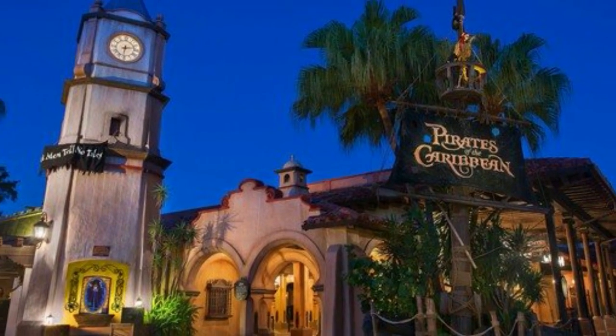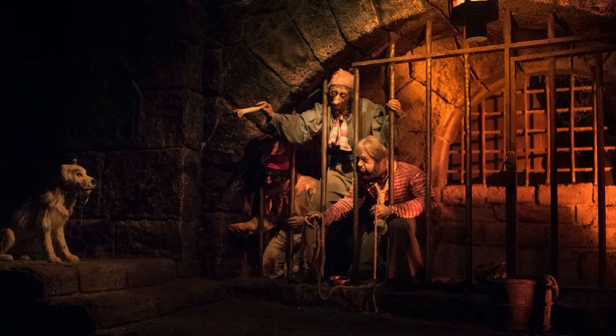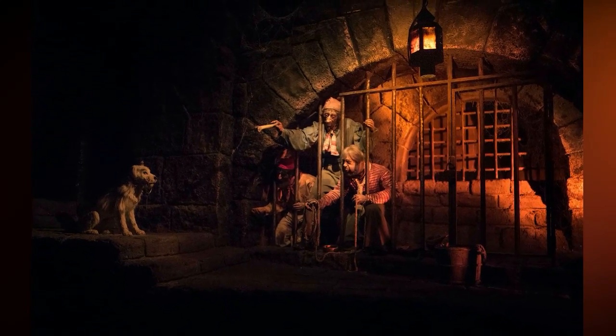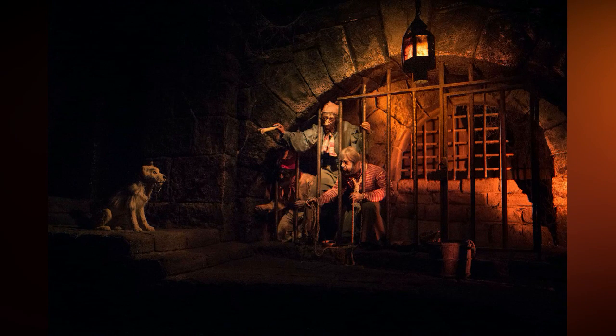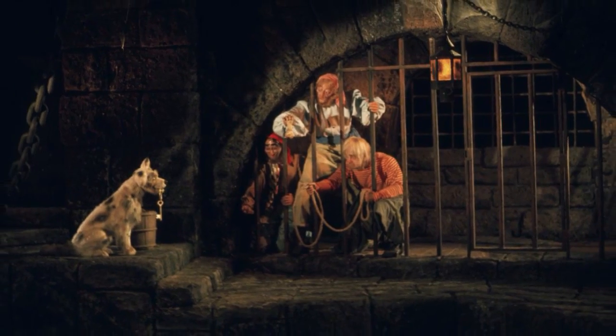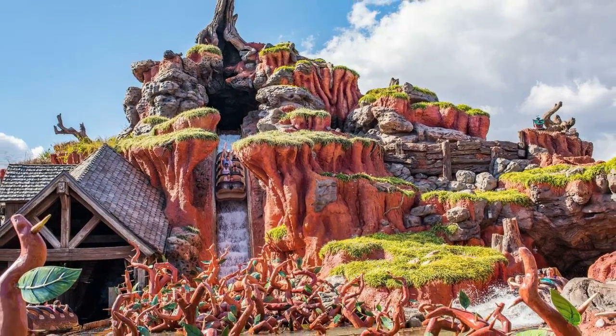4. Pirates of the Caribbean has been changed multiple times. A few years ago, Pirates of the Caribbean made headlines when it was announced the attraction was going to undergo renovation to make changes to the bride auction sequence. 5. There's a somewhat secret way to ride it.